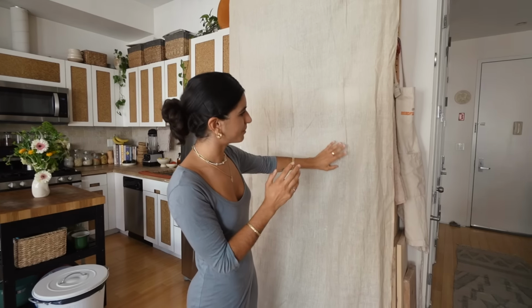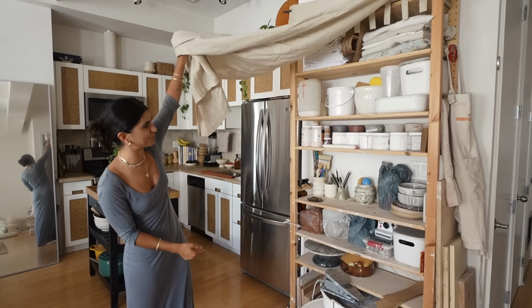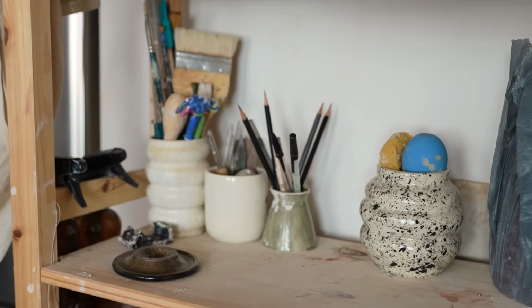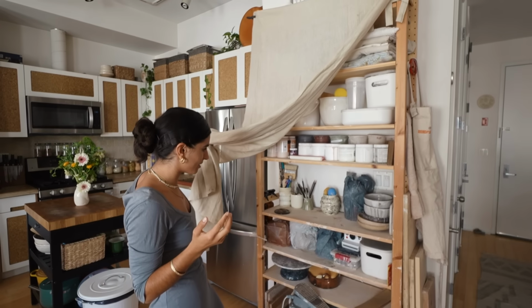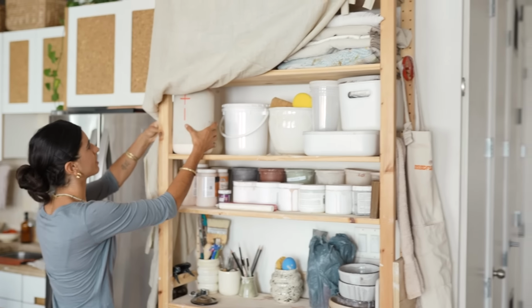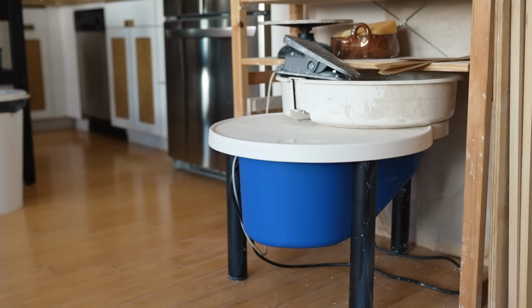In order to really just take advantage of the space here, this is the secret strip of wall where all my ceramic supplies are. I have tools and just random glazes, sponges, all the linens and things that I use. I have these events that I host, so it's important to keep everything really accessible. My wheel, most importantly, is tucked away, especially just to keep this space nice and tidy.